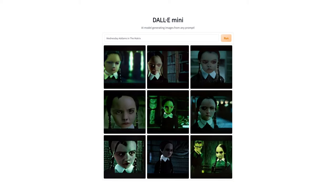Okay. Wednesday Adams in the Matrix. See, now this, I was hoping that it would make her dressed as a Matrix character, but it really didn't. It's just taking her, giving background shots of the Matrix and just adding a green tint. That's about it. That's all it did, so I tried again. Middle left one actually looks the best looking. That's not saying much. It's very Uncanny Valley. It looks like Polar Express CG. Bottom middle one looks like it's straight out of the PS1. Yeah. PlayStation 1.